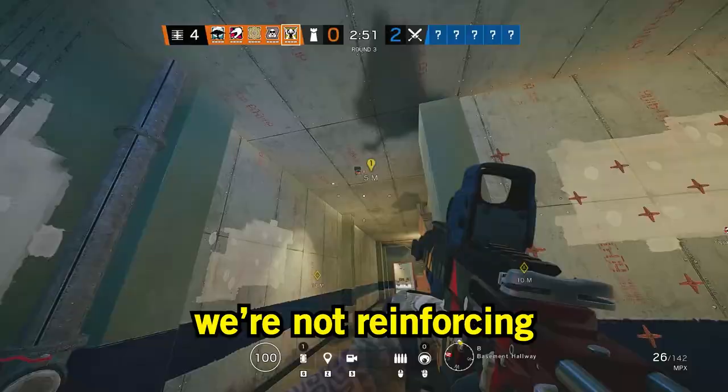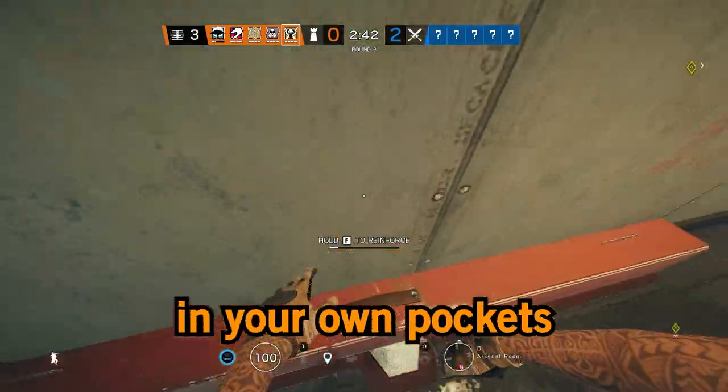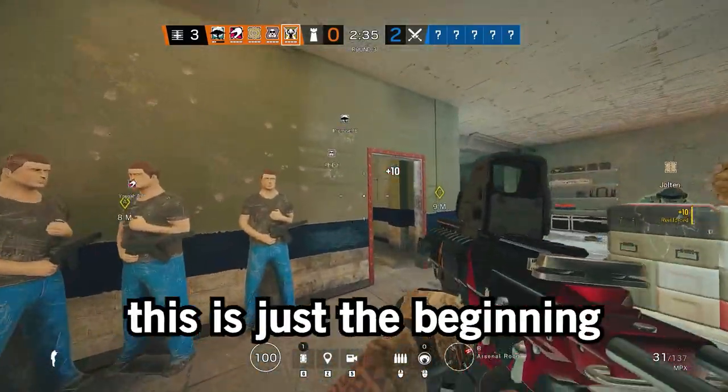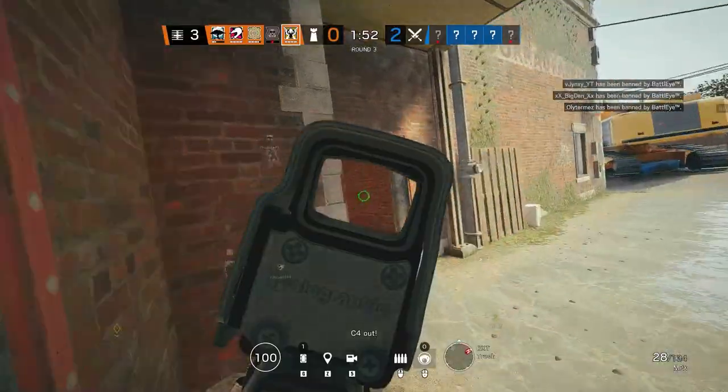We are reinforcing the wall. We're not reinforcing any of the wall. Don't complain when you still have 4 reinforcements in your own pockets. Wall secure. No, it's not. This is just the beginning. Yeah, because we have 3 of us trolling on their team. C4 out. Oh. You will be detected.